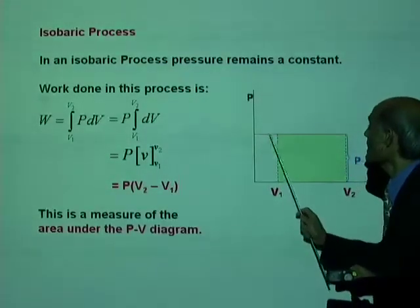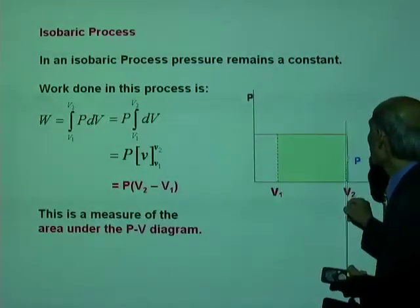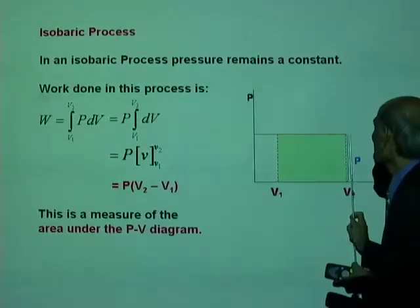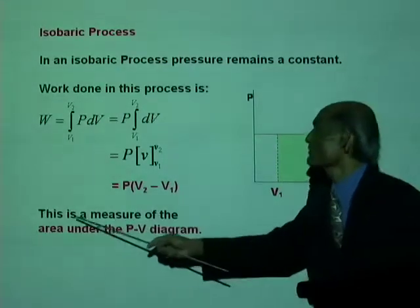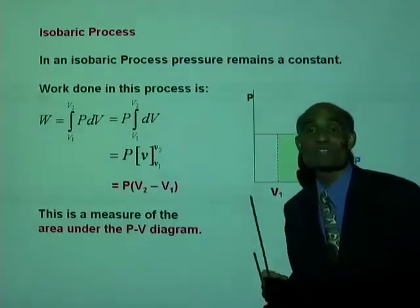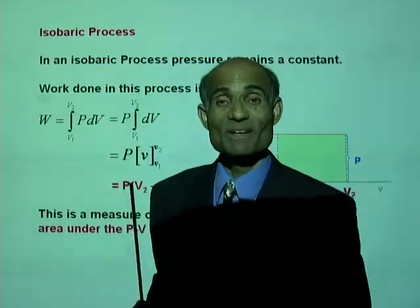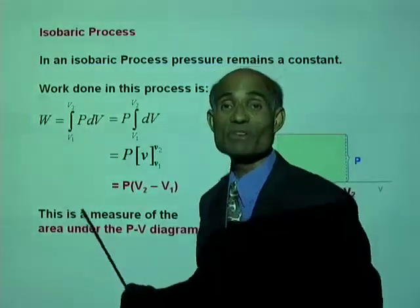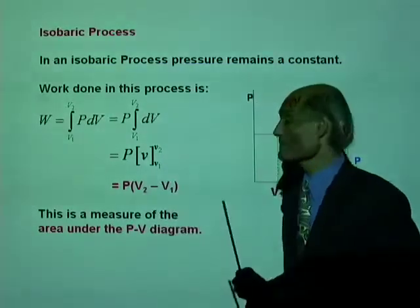If you look at the diagram here, P is a constant, that is your P. P times (V2 minus V1) is the area of this rectangle. This is P and this is V2 minus V1. Therefore, this is a measure of the area under the PV diagram. So work done by a system can be obtained as the area under the PV diagram. It's a very important relation. I want you to remember these relationships.